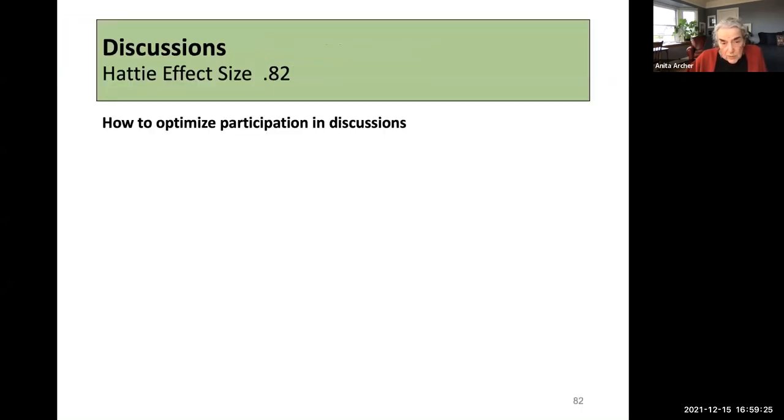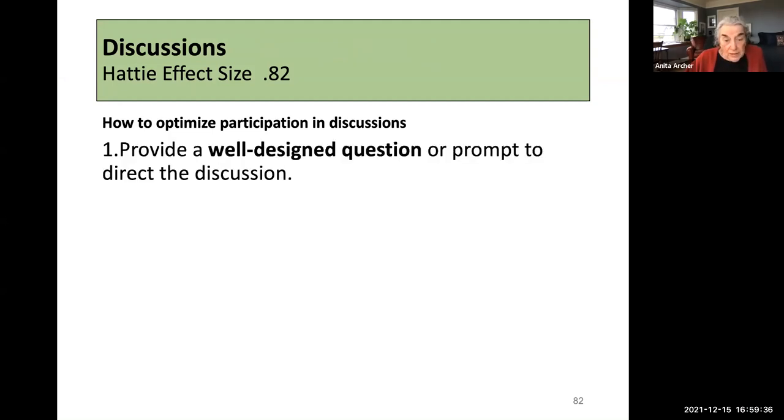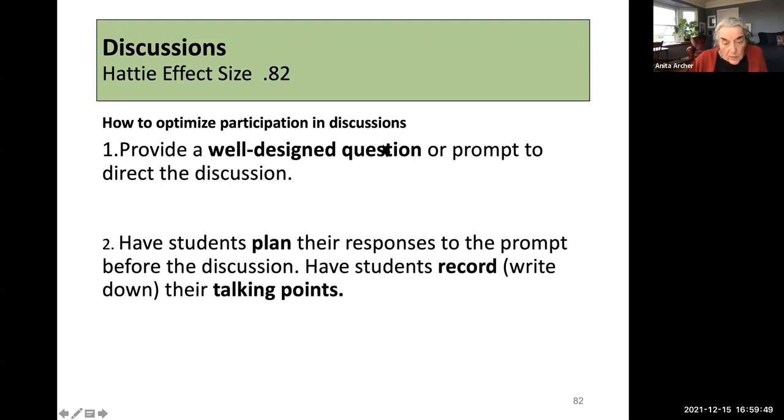And we've talked about discussions before when we talked about opportunities to respond. Here's a reminder. Not just any discussion. We want a discussion that leads to this very high effect size. So we have to have a well-designed question, and we have to give students time to prepare. So if I'm teaching students in second, third, fourth, or fifth grade, I will actually have them write down their thoughts, really giving them time to think about it.